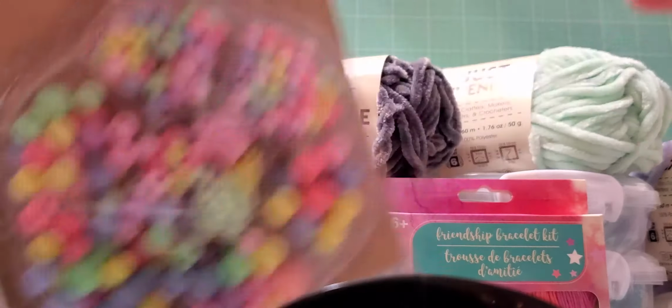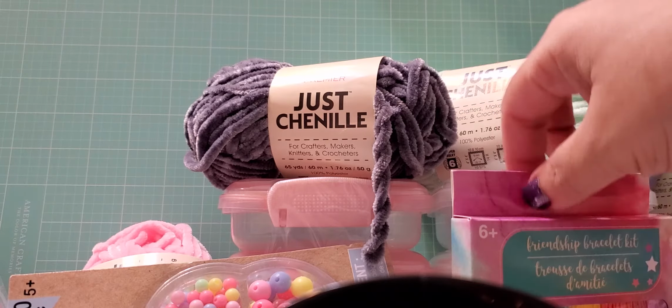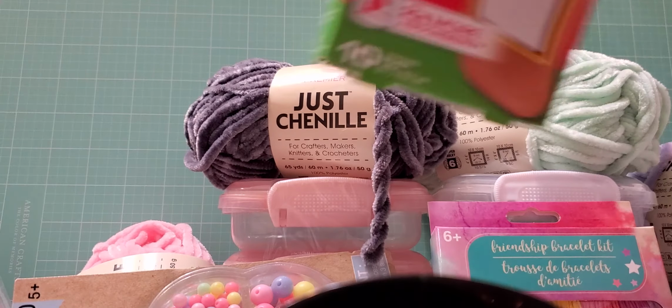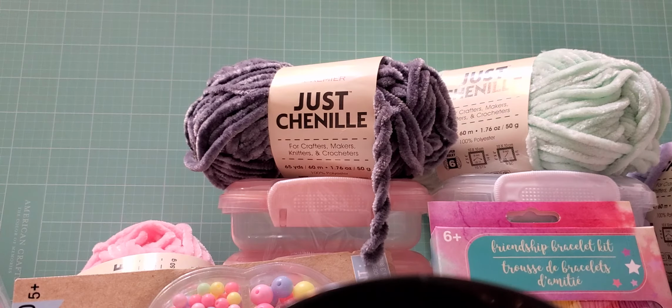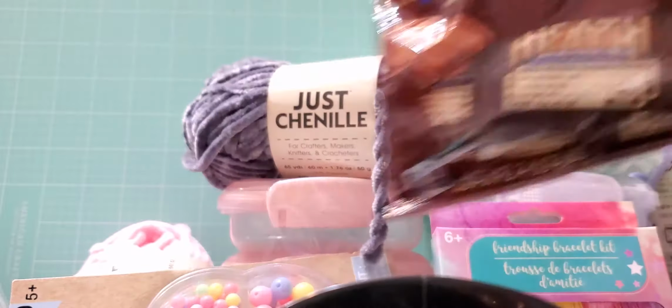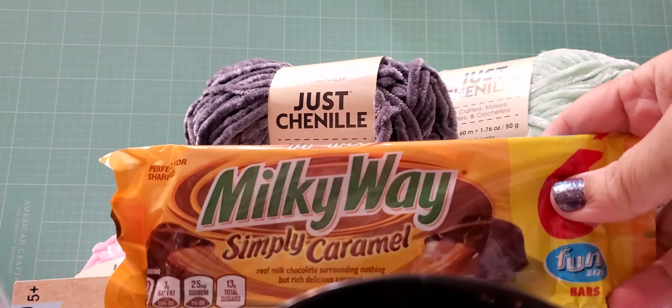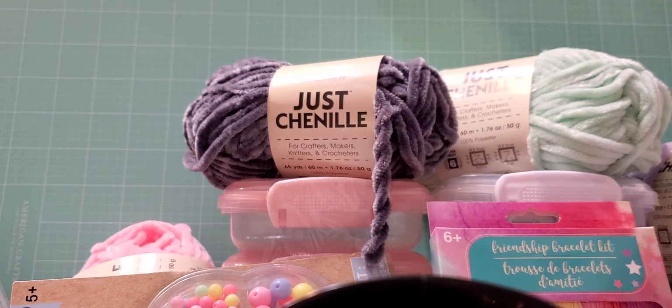I haven't been going to Dollar Tree as much as I used to before, only when I wanted to look for something. But today I found some stuff that I had been looking for a while, so it was kind of nice to find something. Okay, I picked up some Heaths. I really like those. And then we got some Milky Ways. My son got a bunch of stuff too. He already took his upstairs, and I have other boring stuff that no one cares about.